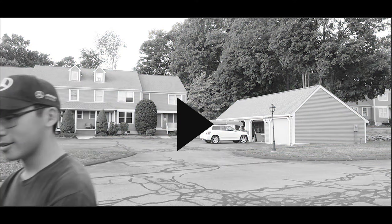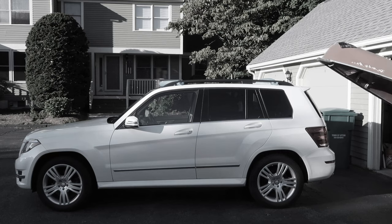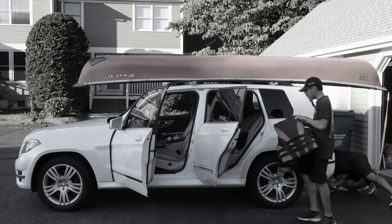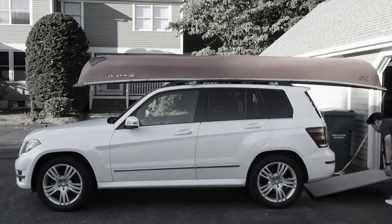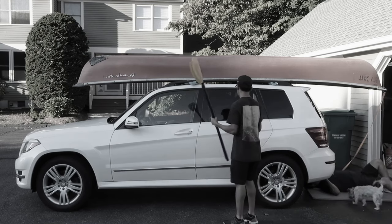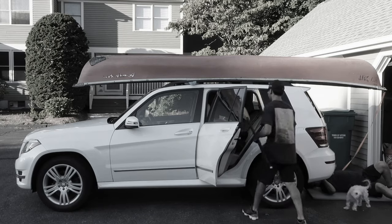What I didn't tell you was how much of a pain it was to get the canoe to stay on the car. So here's that. It was a Friday afternoon, so we threw the canoe on top of the car. As you can see, I'm getting all the stuff inside while my dad was on the ground getting the back of the canoe strap onto the car.